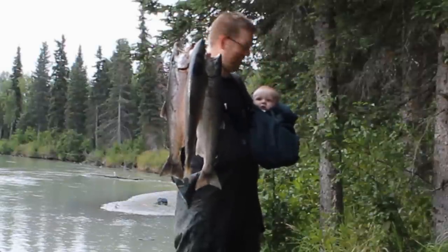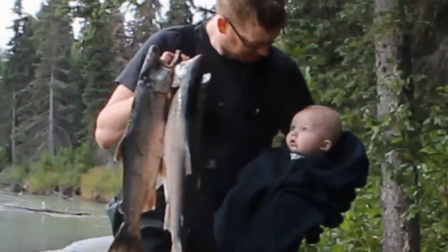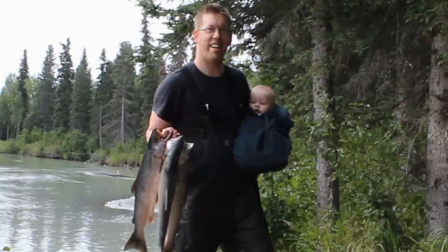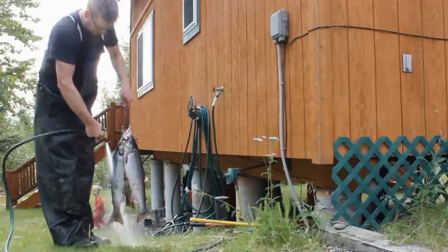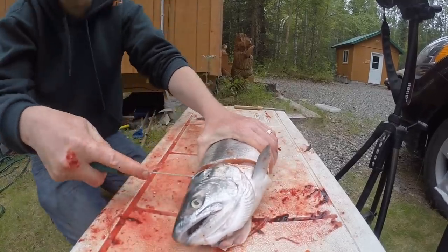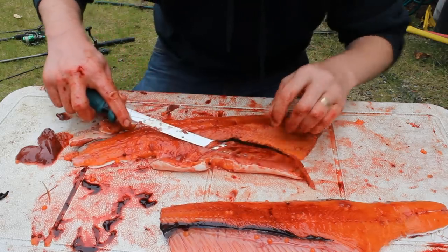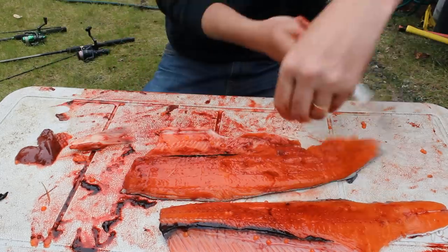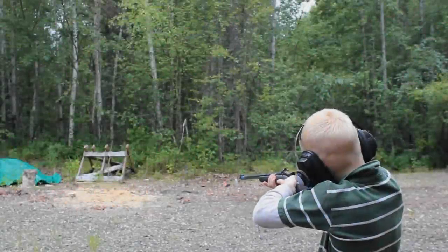That was just a great time with Nathan. He had a ball. We kept him bundled up warm, and he did just fine. Little guy will be reeling in his own salmon in no time. Got these salmon back to the cabin, got them all filleted up, got them put in Ziploc bags and frozen. Had 25 pounds of salmon fillets to take home after this trip. It's absolutely a wonderful trip. Gonna be smoking up a lot of salmon.